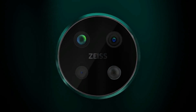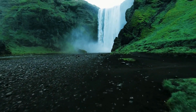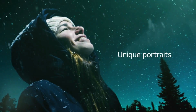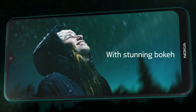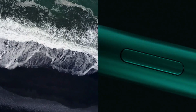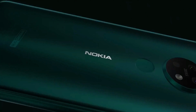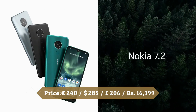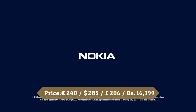As far as the cameras are concerned, the Nokia 7.2 on the rear packs a triple camera setup consisting of a 48MP main shooter and an 8MP ultra-wide lens along with a 5MP depth sensor. There is a 20MP camera on the front for selfies. It is powered by a 3500 mAh battery with 10W fast charging support.